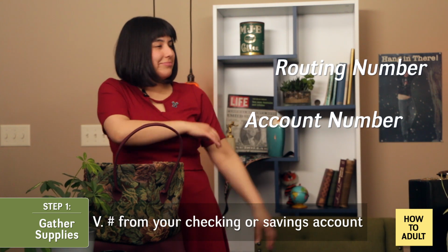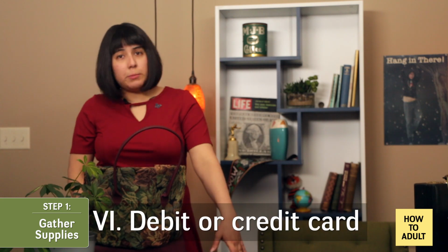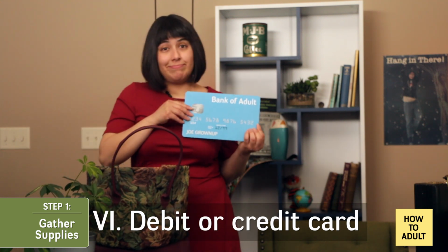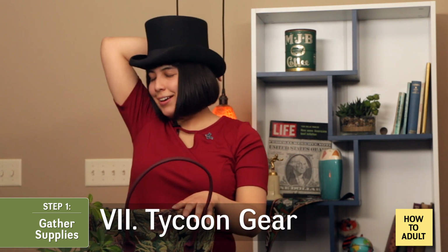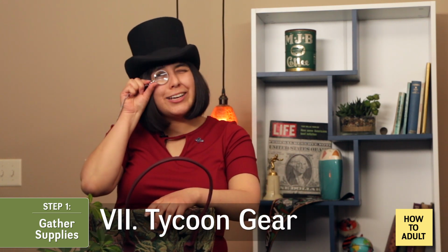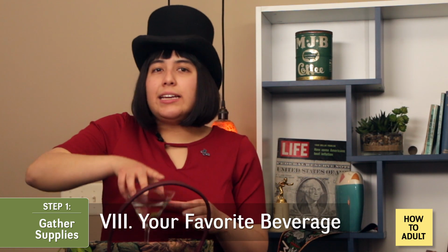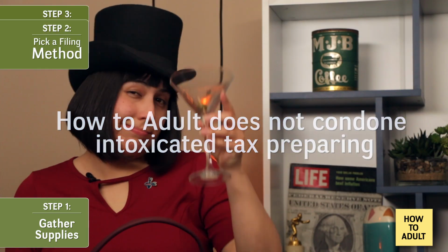Because that's the fastest and cheapest way to get your tax refund from the government. 6. A debit or credit card if you are using an online tax service that costs money. 7. A top hat. Okay, you don't really need a top hat, but if it makes you feel like a Monopoly tycoon, then go for it. 8. Your favorite beverage. If your taxes start to get a little frustrating, take a deep breath and sip a drink for a second. How to Adult does not condone intoxicated tax preparing.